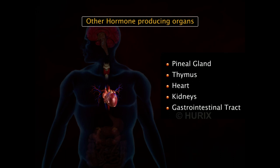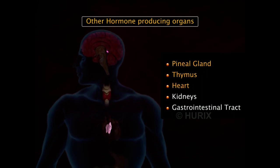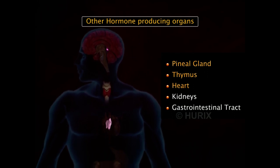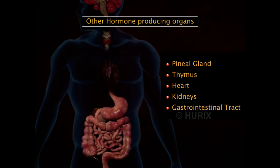Yes, and it is not only the heart. There are other organs in the human body that secrete hormones too. Out of these, the pineal gland and the thymus are considered to be the major endocrine glands. The other organs play vital roles in other physiological processes in the body. However, they produce hormones as well.